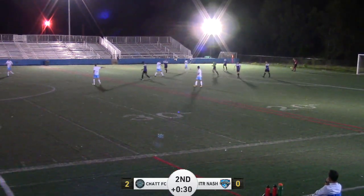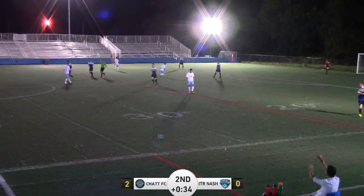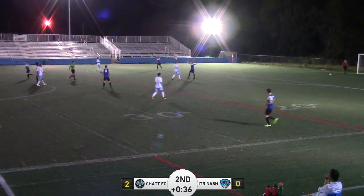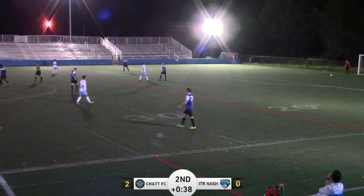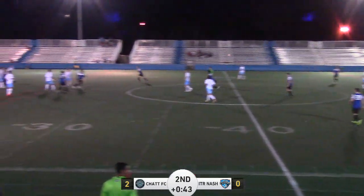It's nice to see Chattanooga still wanting to score that goal. They're already up 2-0. They're up a man. They still want another goal, and it's nice to see, especially from a fan point of view, when your club is still goal hungry, even into these last minutes.